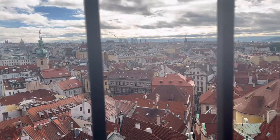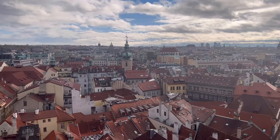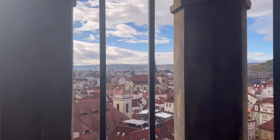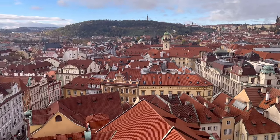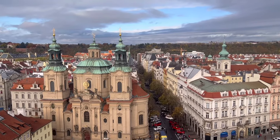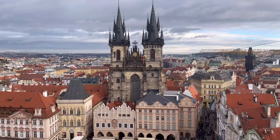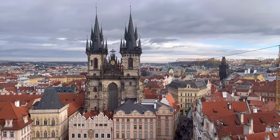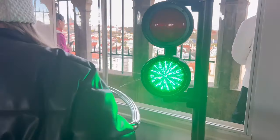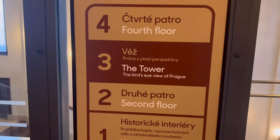Okay, so we've made it to the top. Luckily, I think we came up at the right time. It's getting busy now. You can see how everyone's squished in around the corners. Okay, so we're going to head back down the stairs now and then possibly head out. So these are the floors for anyone wondering. We're just heading down the stairs now.